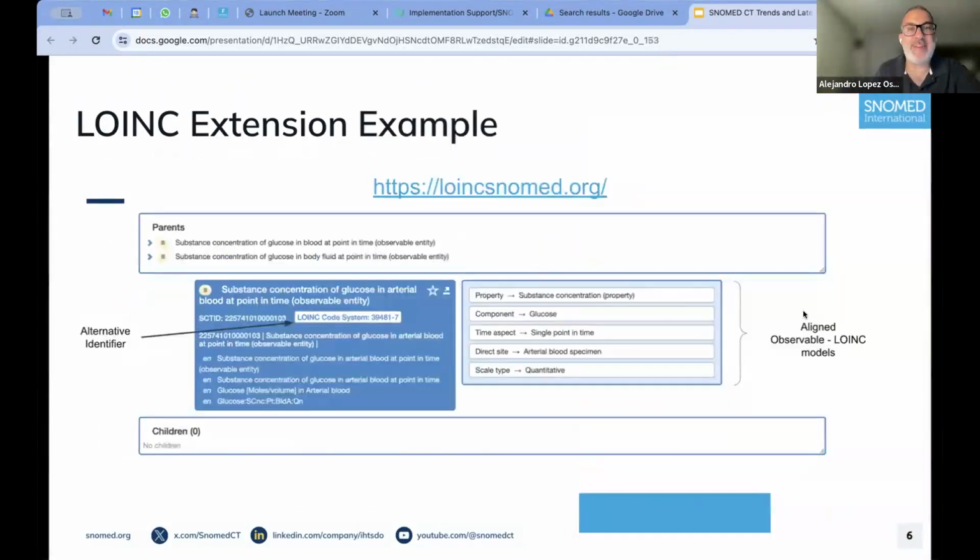Yes. So there's a browser now. And if you go to loincsnomed.org, you will see some information about the collaboration, the initiative, and you will see a link to the LOINC extension browser. And in this preview, you can see how this concept, for example, substance concentration of glucose in arterial blood at point in time, is actually a LOINC concept transformed into SNOMED CT. If you see the synonyms, you will see some of them, like the synonym Glucose, SCnc, Pt, Plds, Qn. Yes, this is the classic LOINC term for this concept. But the effort of integrating LOINC into SNOMED generated the human readable FSN, this substance concentration of glucose in arterial blood at point in time, but also included the LOINC code.